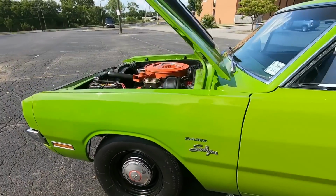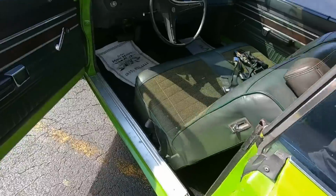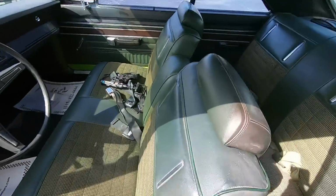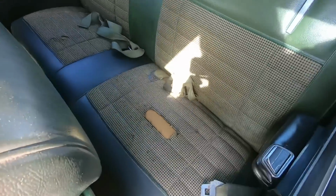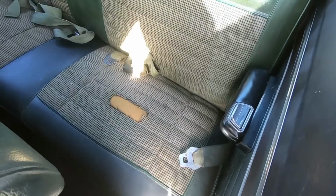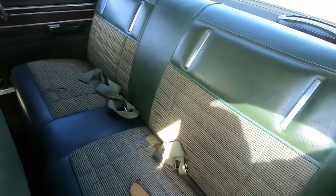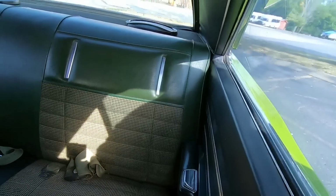Good deal. Go ahead, peek on the inside. Get her started up. Older interior, hasn't been replaced. A couple burn marks from, I guess, cigarettes or cigars or whatnot. Headrest is faded. Back seat, got some rips in the lower part on both sides. The back of the seat is actually in good shape.